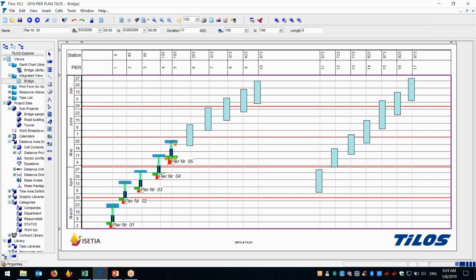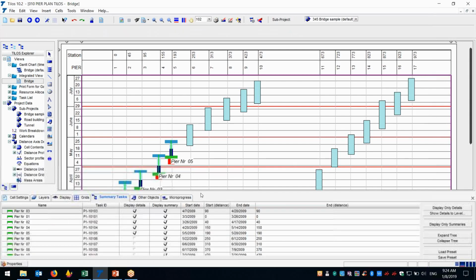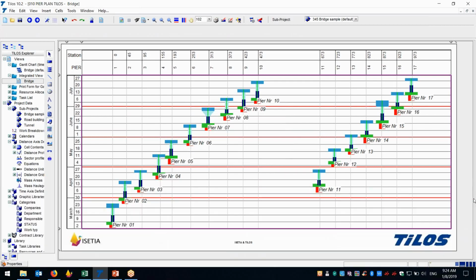If you want to open the detail level, it's easy for us to just go to summary task and say show all level 1. You will be able to see that these are the 17 piers which are planned. Thank God we have not forgotten pier number 10, and this is our Tilos program.